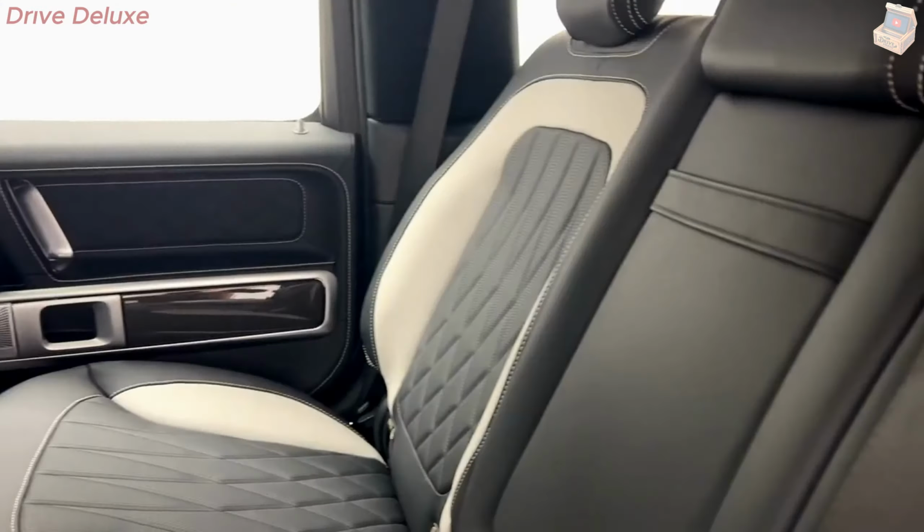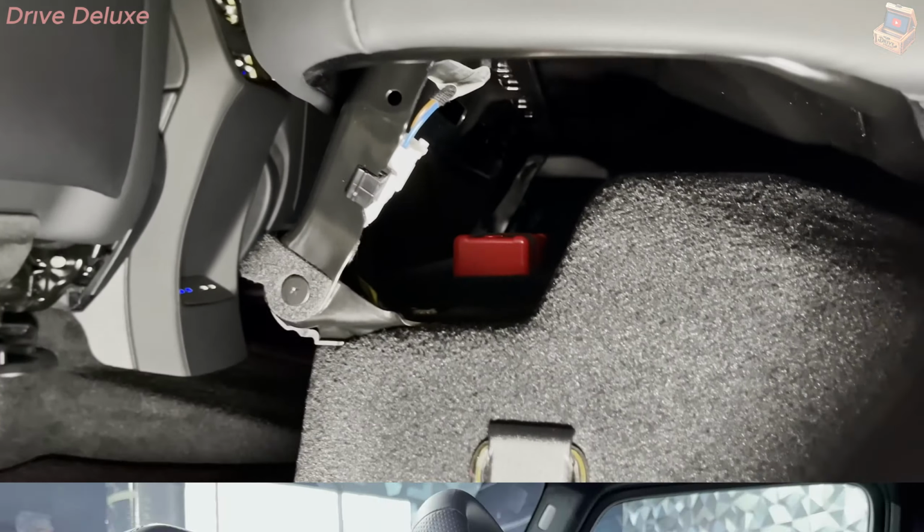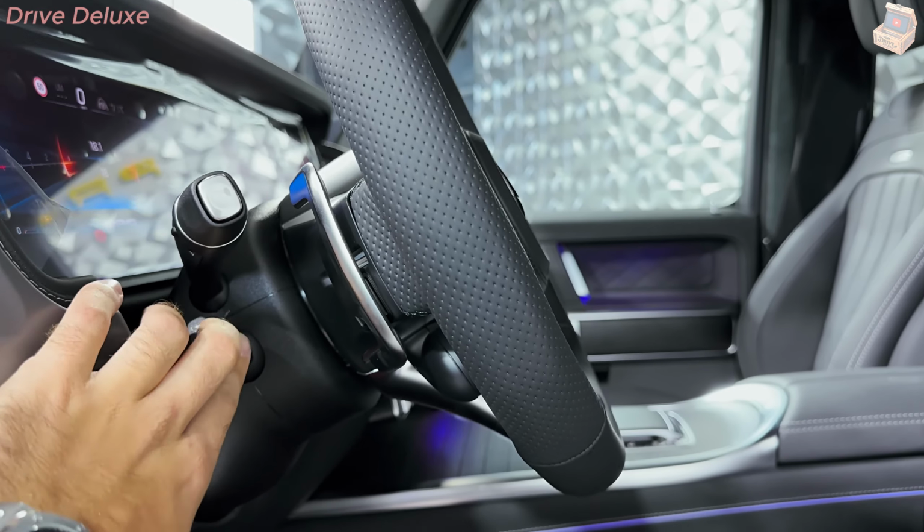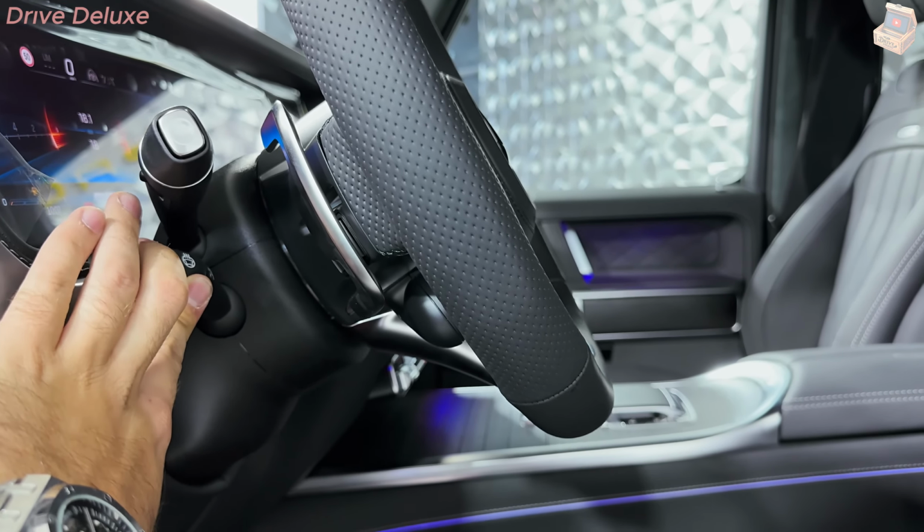The 2025 G63 is expected to arrive at Mercedes-AMG dealerships in the second half of 2024. Additionally, an electric G-Class model is now available and reviewed separately.